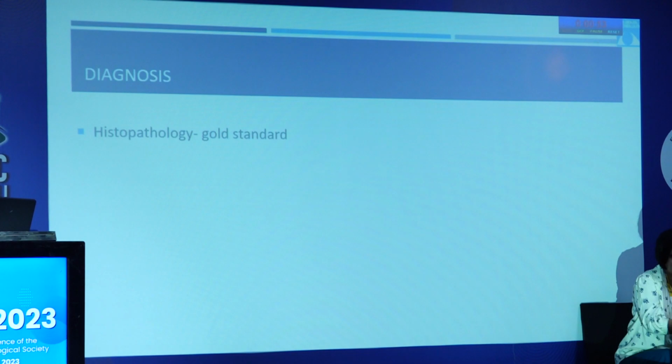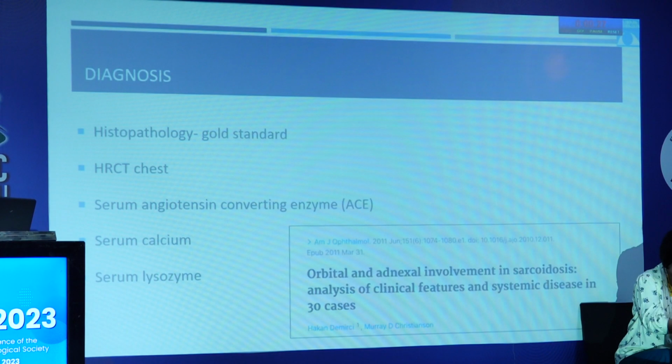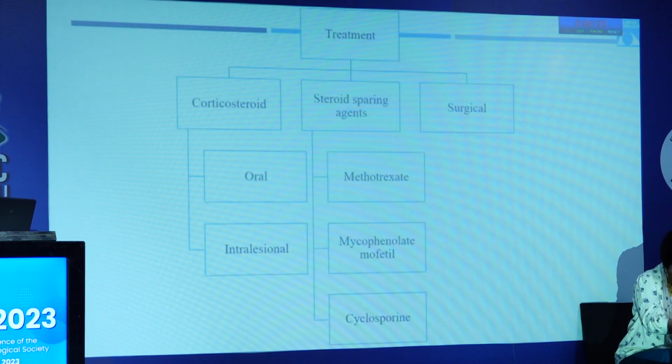Many authors believe that you can only diagnose an orbital sarcoidosis if a patient has a systemic sarcoidosis. But there are also debates against it, because there is published literature where not all cases of an orbital sarcoid on histopathology have a systemic involvement. This is a large case series of 30 patients where they noticed that only 11 had an orbital sarcoidosis past history, 8 were simultaneously diagnosed, and 9 never developed sarcoidosis in follow-up. It's very important to do a systemic workup for all patients to rule out a systemic involvement.